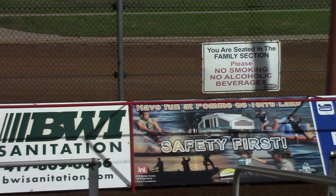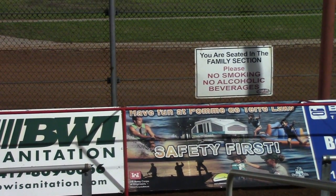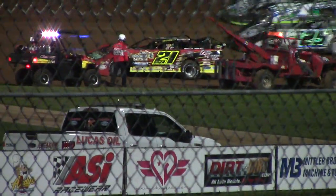Let's take a look at this, and there is the Newport Nightmare over-rotating. Simpson catches him a little bit, and then the 21 with a hard lick on the number 20 down there in turn number one. Well, there it is, and Simpson almost made it through, but Moyer, hard hit right there on both cars, so we'll see what happens.